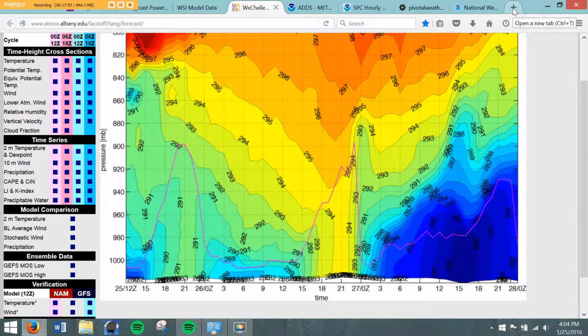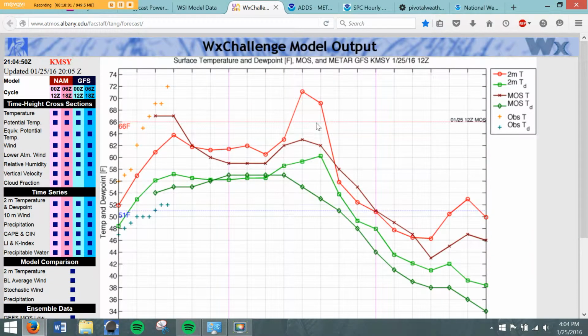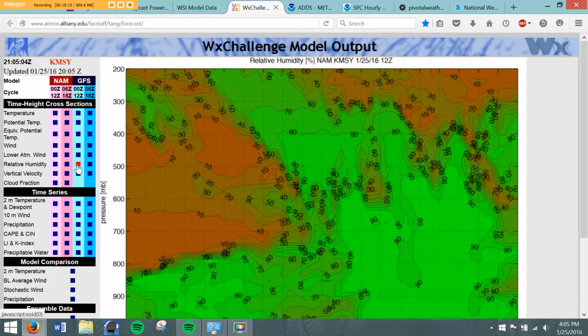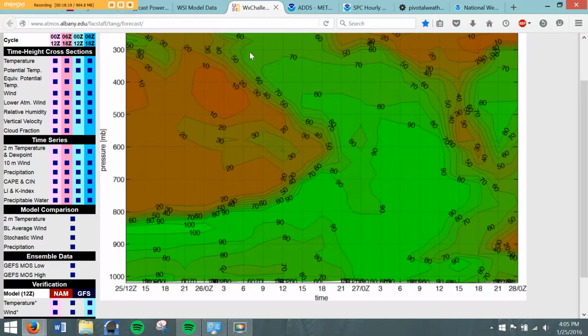Let's see what the model had. The model had 75 or so, and the GFS is probably a little too cold. The MOS is pretty far out to lunch. I'm not really sure what that is seeing. Probably just a big fat overcast. The difference between today and tomorrow is these high level clouds that will be in place much of the day. The MOS might not be able to see this high. I'm not really sure why the MOS is that cold.